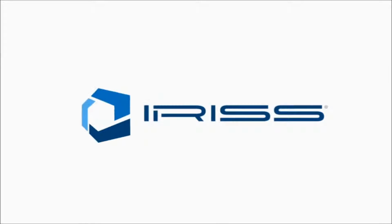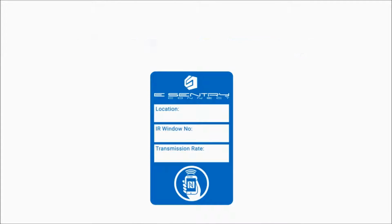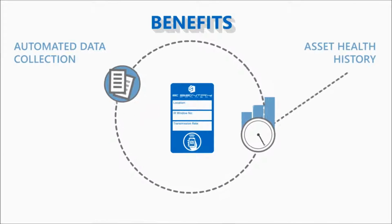Iris, the manufacturer of the world's toughest and most reliable infrared window, is pleased to introduce the eSentry Connect Intelligent Asset Tagging System. Now, the world's toughest infrared window is also the world's smartest. The eSentry Connect system provides a simple means of automated data collection of your infrared inspections. It can show you asset health history at a glance.